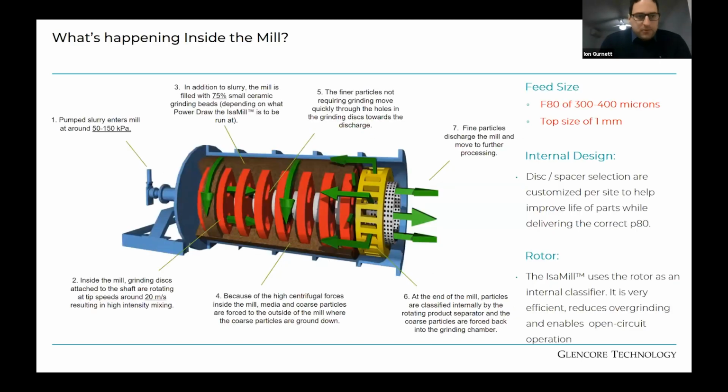Now, what happens in the mill? This is a schematic diagram of the internals of the mill. You may have seen this before, may have not. However, I'd like to slowly run through it. Slurry is pumped into the mill at between 50 to 150 kPa. Inside the mill, we have a series of grinding discs attached to a fixed speed shaft, spinning the discs at a tip speed of around 20 meters per second. This creates a high intensity mixing environment, which agitates the ceramic media that we filled into the mill with the slurry.